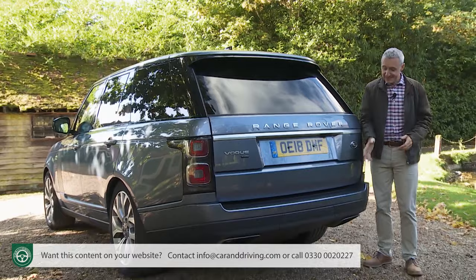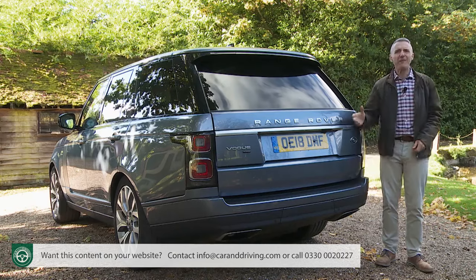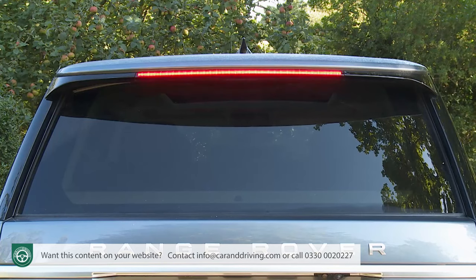At the rear, the restyled bumper even more subtly integrates these two chrome-trimmed rear exhaust outlets. Another lovely styling touch is the hidden until lit high-mounted LED stop lamp positioned under the roof spoiler, where it illuminates across the full width of the tailgate.